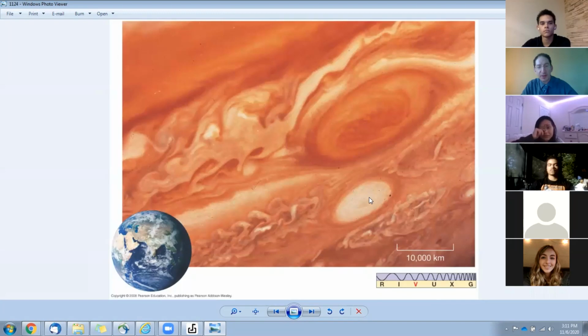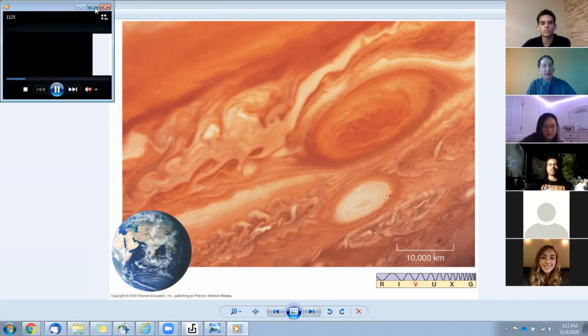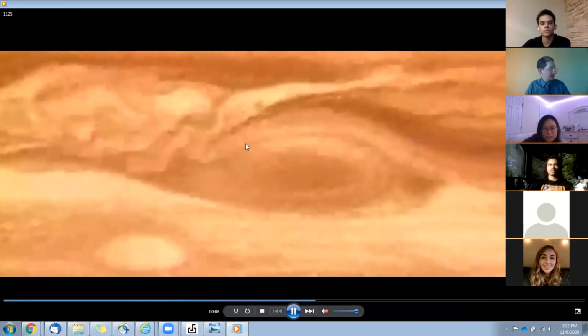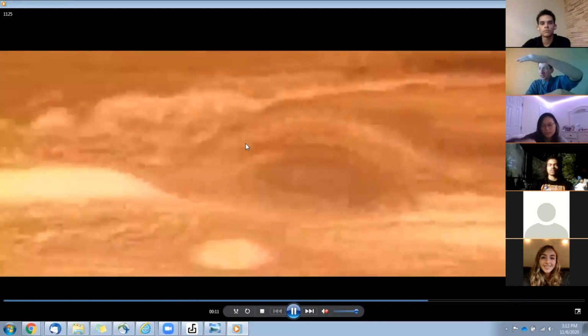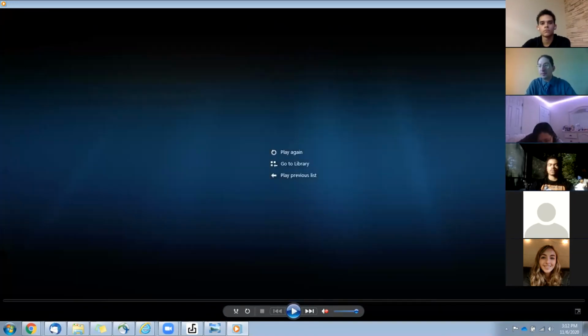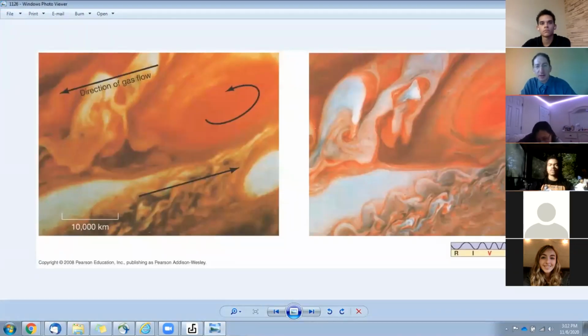Here is just a picture, Earth compared to the Great Red Spot for scale. And let's see, I have a little low resolution movie clip here. Kind of lets you see how these hurricanes form. It'll take a second for the image to load in. There we go. They always form between the zones and the belts. The zones are going one way, the belts are going another, so you get a little whirlpool that can develop in between. And that's what's going on here. And you can see it here with arrows, gas flowing one way, gas flowing another. So you get these little swirly patterns, bigger than the planet Earth.